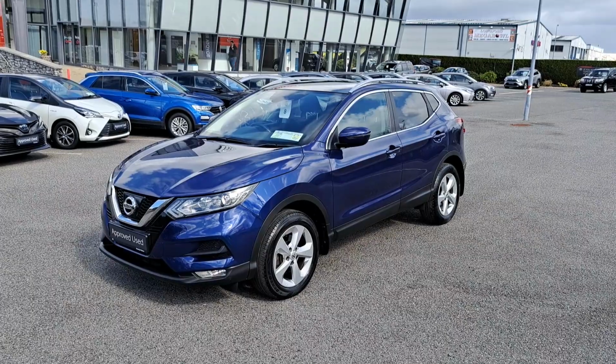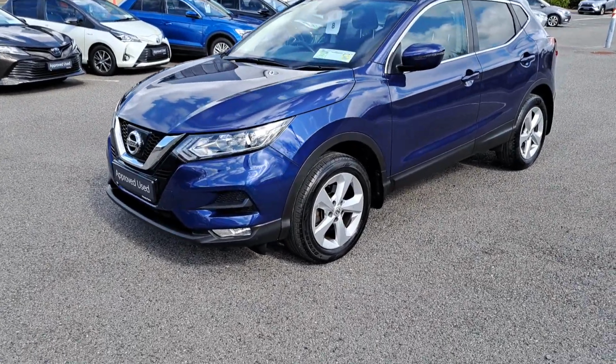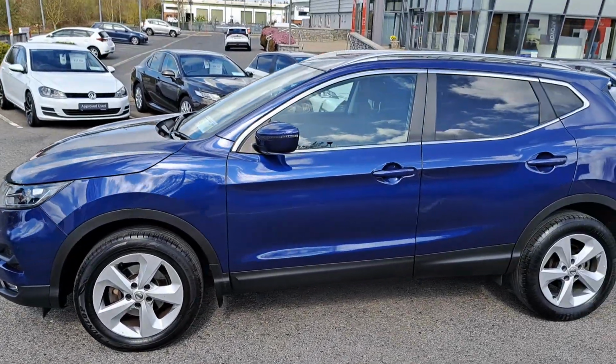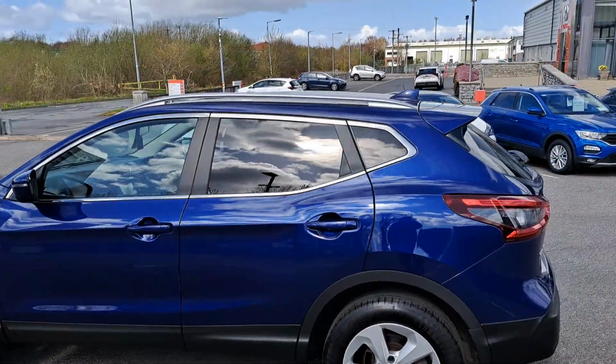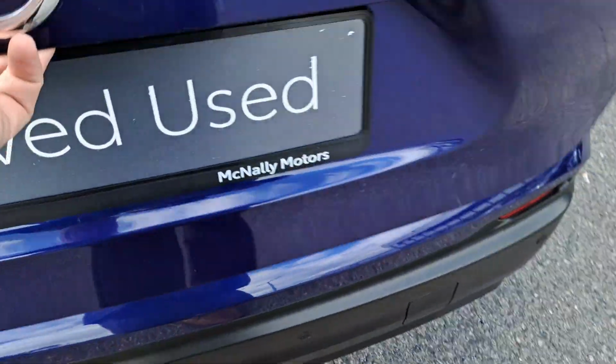Now we'll take a look at some of the features this car has to offer. It's got the front fog lights as standard. It's got the 17-inch multi-spoke alloy wheels with excellent tyres all around. It's got nice clean bodywork. It's got the rear tinted privacy glass. It's got the roof rails. It's got the rear parking sensors.